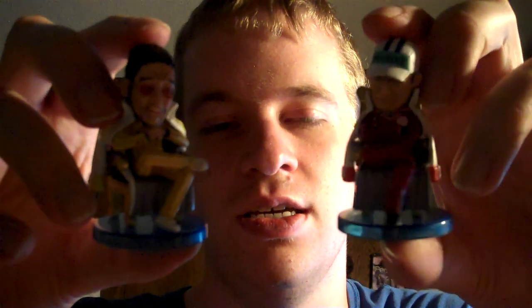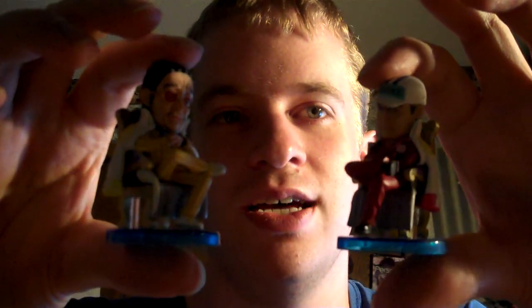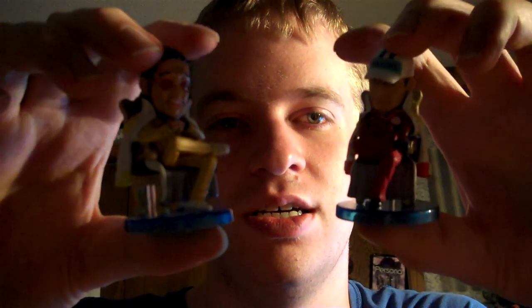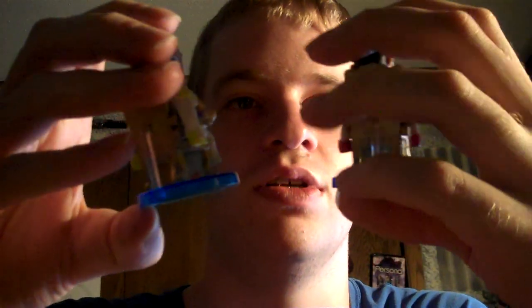I really like the sitting poses. I'm really glad they went with that. It's just a very unique choice, and they really look very awesome.